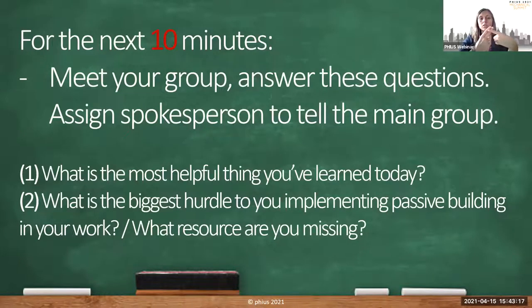And then what's the biggest hurdle to implementing this type of thing in your work? Maybe you already do, but what's the biggest hurdle you experience? What are you missing? What resources are you missing? This will help us at Phius collect what resources we have, but also helps us know where research is needed and what we need to get to our community to help further our mission of making passive building mainstream.